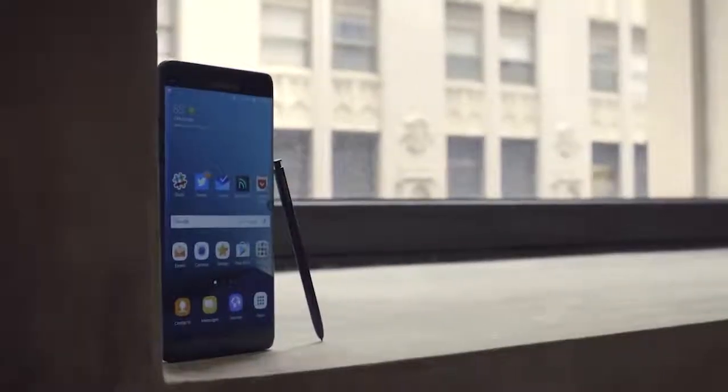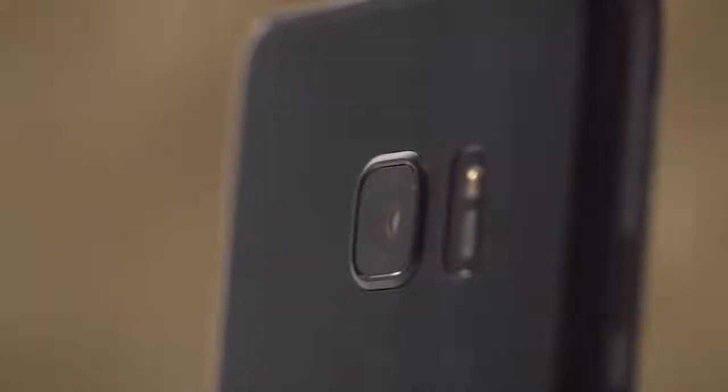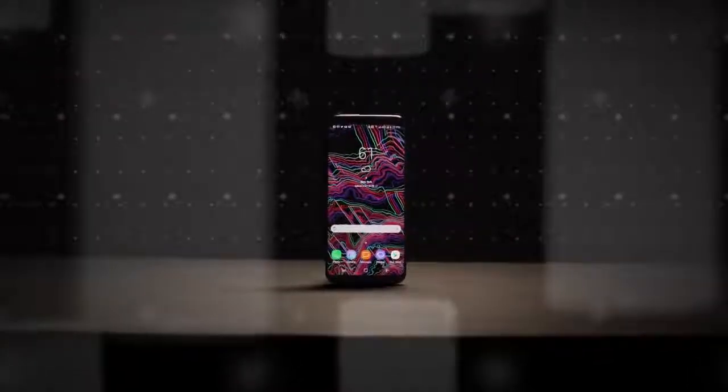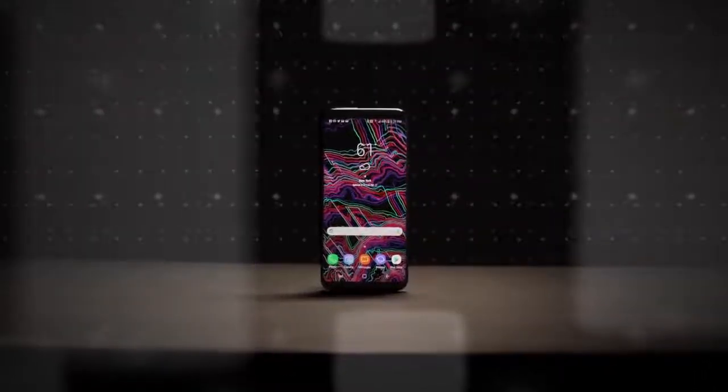But unlike the Note 7 last year, which was head and shoulders above everything else before its fall from grace, the Note 8 isn't actually that much different than Samsung's other really good big phone, the Galaxy S8 Plus. Still, there's a couple of reasons why you might want to pony up a couple extra $100 for a Note 8 instead of a Galaxy S8 Plus, so let's dive in.